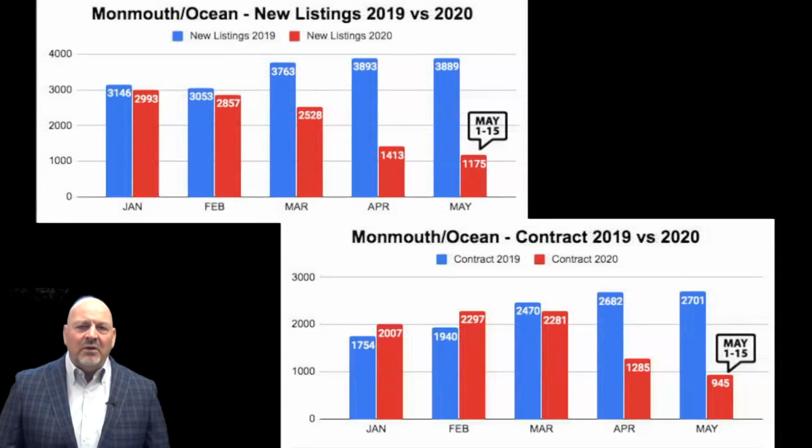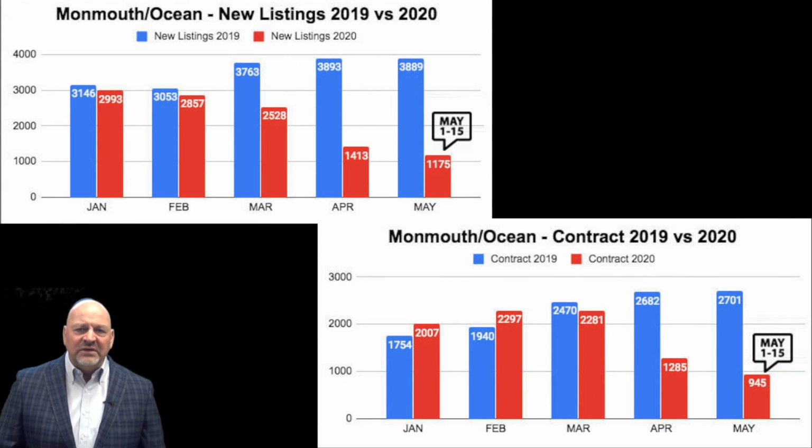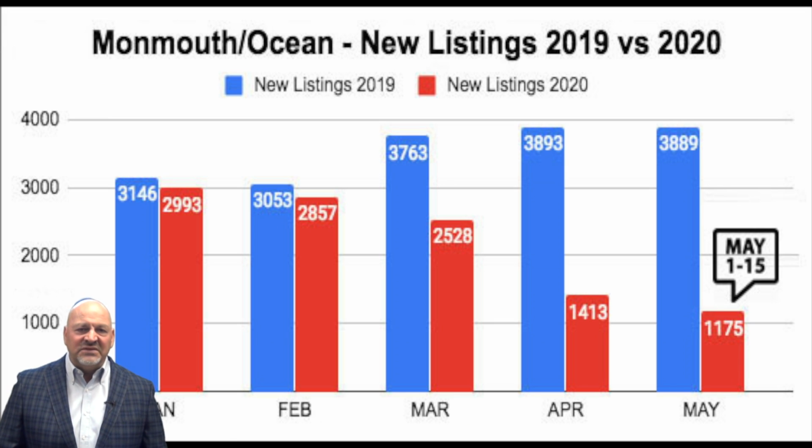Now let's take a look at the Monmouth Ocean stats. I'm going to show you the activity in new listings and contracts for the same period of time. If you look at this first graph representing new listings, you'll see that April of 2019 had 3,893 new listings as compared to only 1,413 in 2020. And in May of 2019, there were 3,889 new listings versus 1,175 as of May 15th of 2020. However, the 1,175 new listings in May is also a good sign that new listings are coming to the market, as April's was just 1,413 for the whole month.